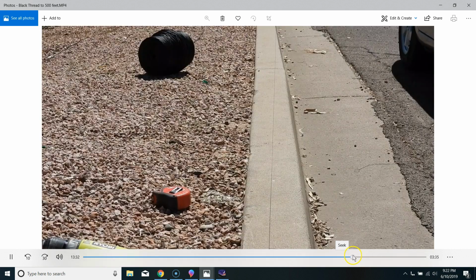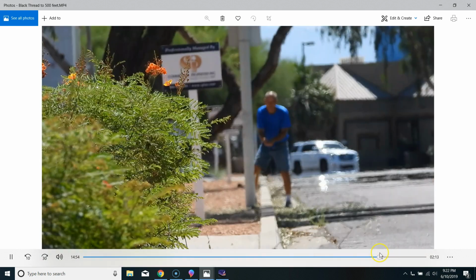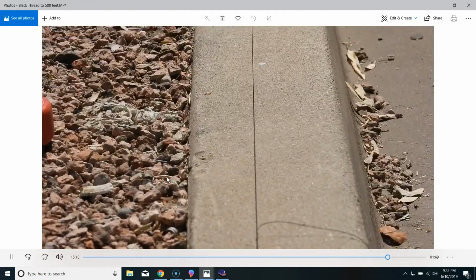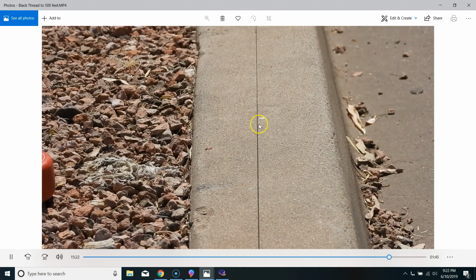Now I finally got the thread. The max I could go was 500 feet, so half the distance. So that's this one right here. Okay, there I am at 500 feet. And let's come in. See how far off it is. He's gonna take a second. There we go. Okay, so we're off of the moon. We're on the sun. We're off the moon.